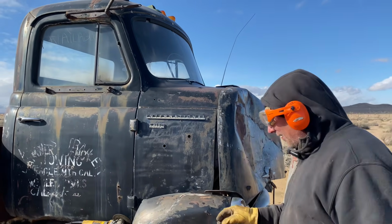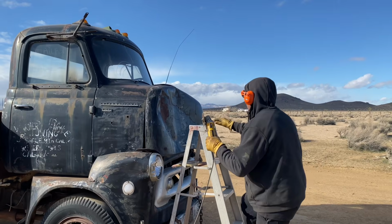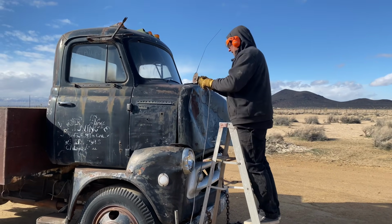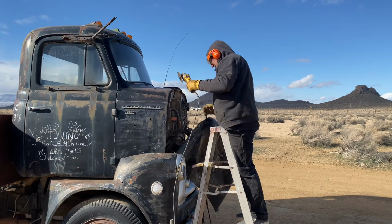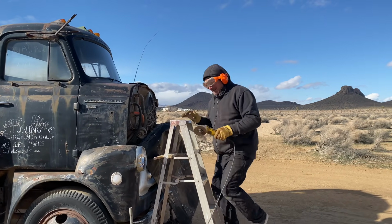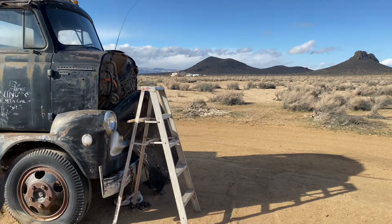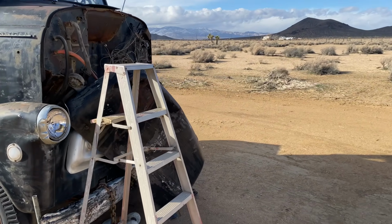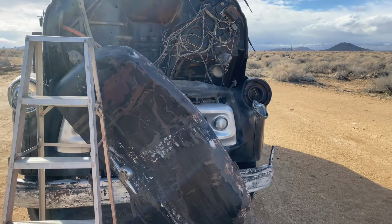You just nip this off. I'm not worried about it falling on the ground because, hey, it's not going to get any more bent, right? Look at that. Easy peasy. Let's go inside. It's cold. Little jewel.